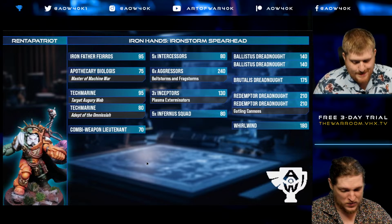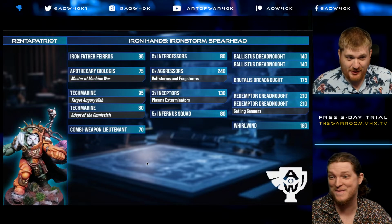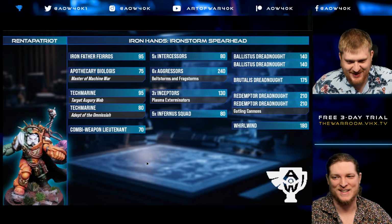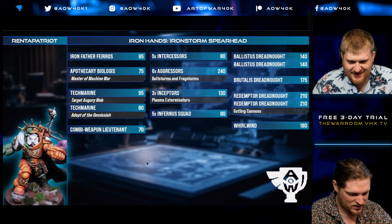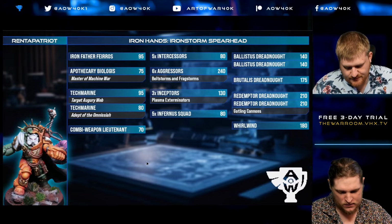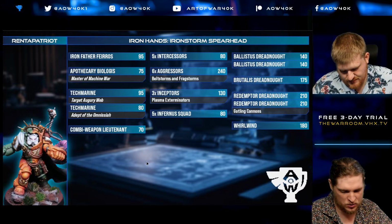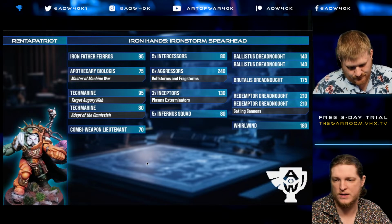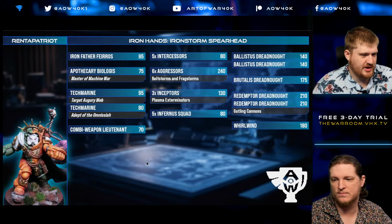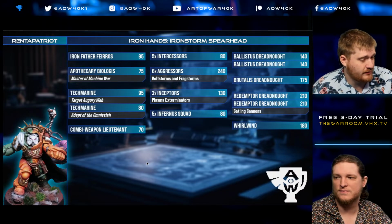So, Iron Father Pharos gives his unit a 5-up feel no pain. That's pretty good, first of all. I like him. Then, he gets blown up near a vehicle, blah, blah, blah. And in your command phase, he picks a vehicle nearby, it gets +1 to hit, and it heals flat 3. So he just has a better version of the Tech Marine role. He gives the Aggressors a 5-up feel no pain as opposed to Biologist giving them lethal hits. I'd rather have the feel no pain.